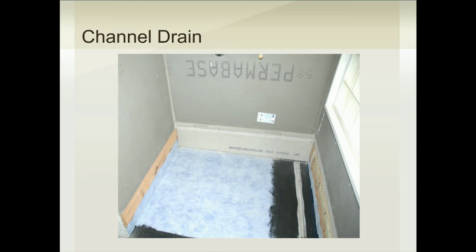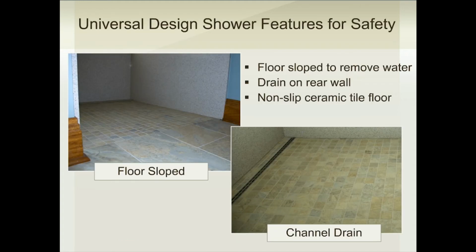Here we have the master shower during construction. I can't tell you how much we enjoy that channel drain, which is that linear drain on the right side of your screen. It's much more efficient than a center drain, and I think safer when you're considering transferring from a wheelchair. We slanted the floor towards the drain. What you're seeing is the membrane that was then put up so that we would keep this nice and dry. This one was a Quick Drain brand.